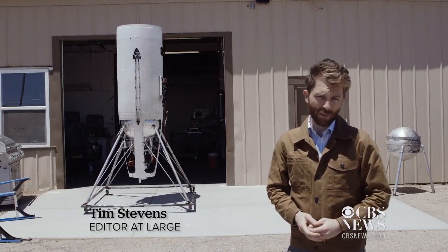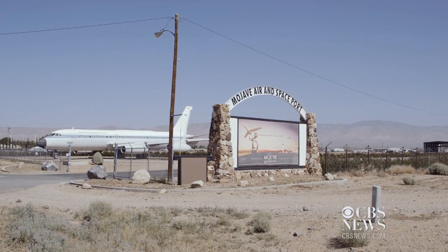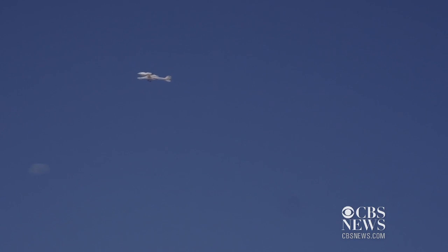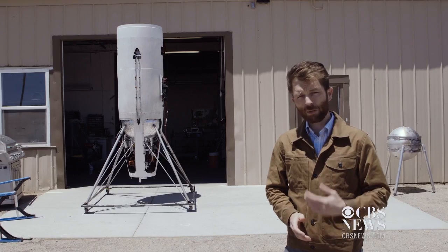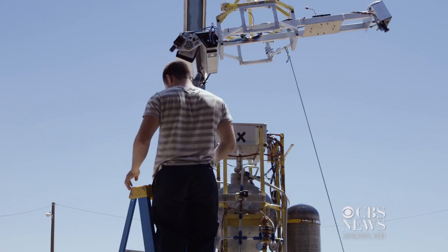Welcome to the middle of the Mojave Desert, more specifically, the Mojave Air and Spaceport. This is where 10 years ago, Scaled Composites won the Ansari XPrize with its SpaceShipOne. And if all goes according to plan this week, this is where Astrobotic, the team from Pittsburgh, will be taking its next step toward winning the Google Lunar XPrize.